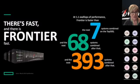So here are some of the slides that have been going around and we're posting in different media. The top 500 list listed us as first with 1.102 exaflops of performance, which makes this system faster than the next 7 systems combined on the top 500, and that includes, of course, the flagship system in OLCF until a few weeks ago, which is Summit. The system is also more powerful than the next 68 systems combined after that, and more powerful than the next 393 systems combined after that.